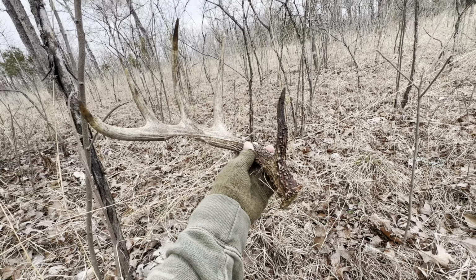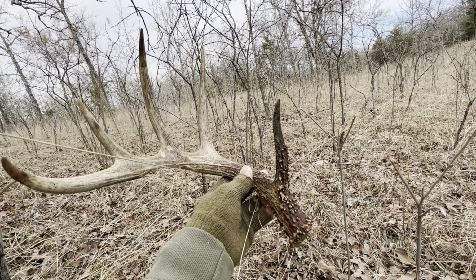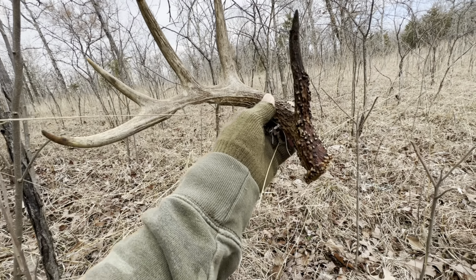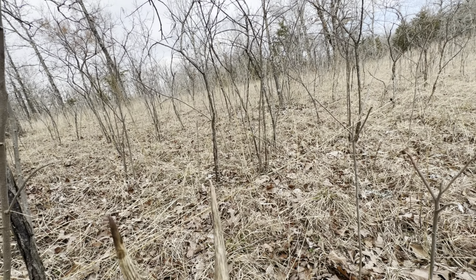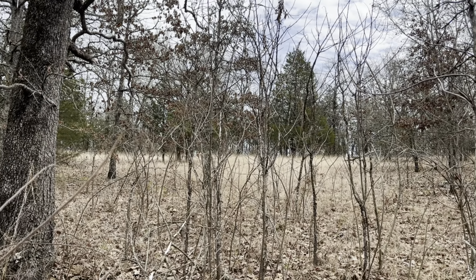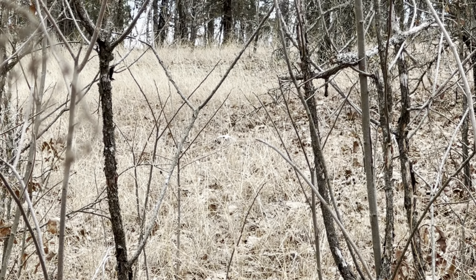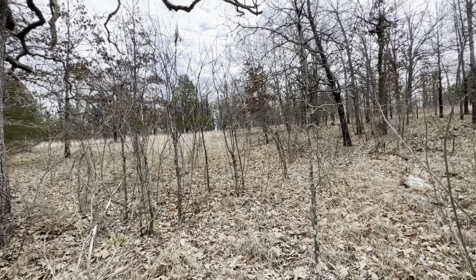Man. Golly. Good 5 point, solid 5 point. Okay, I think I spot another shed from far away. Look through the bushes right there. That's a shed. For sure, for sure.